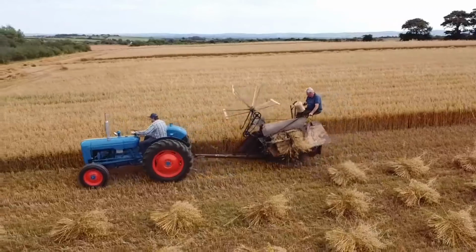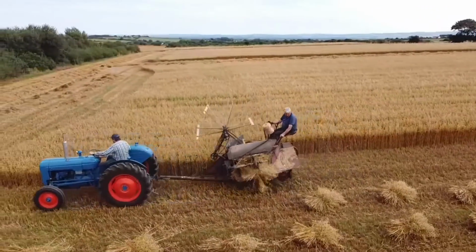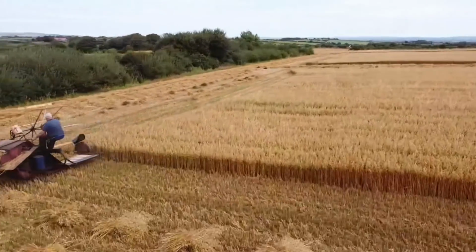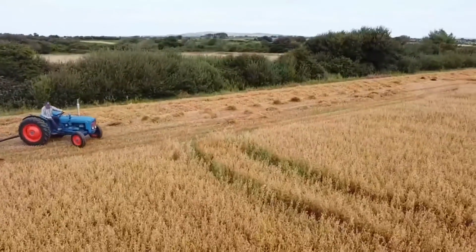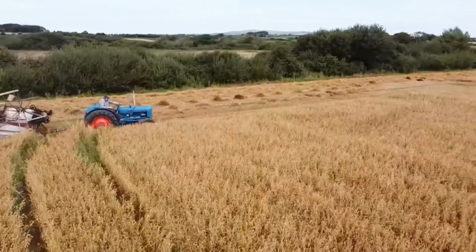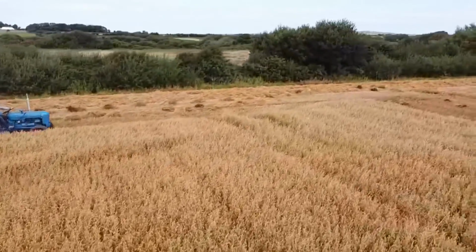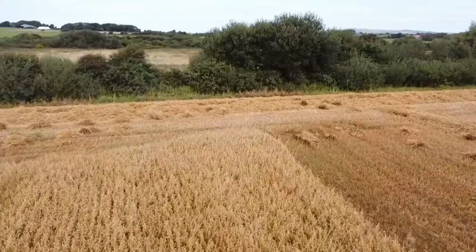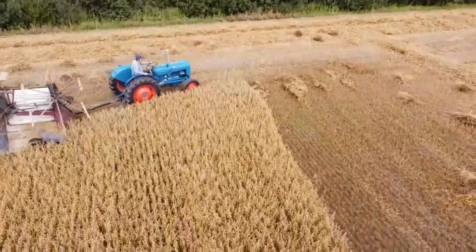Chris Baxter was actually a jeweller, I think born in Mississippi, and he came up with the idea of the binder, which ties the grain together and ties the sheaves together. So from 1872 onwards, you had the reaper and binder. Now these sheaves are going to a different place, but sheaves like these would have been cut 50, 60 years ago, or maybe 100 years ago, or back to 1872.